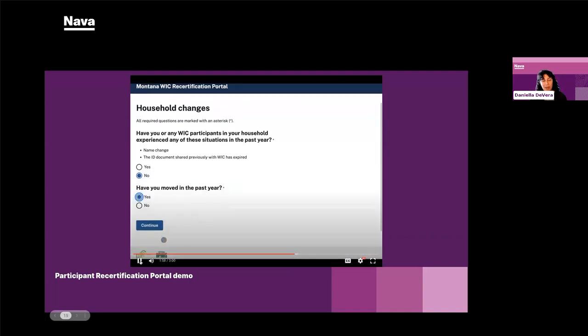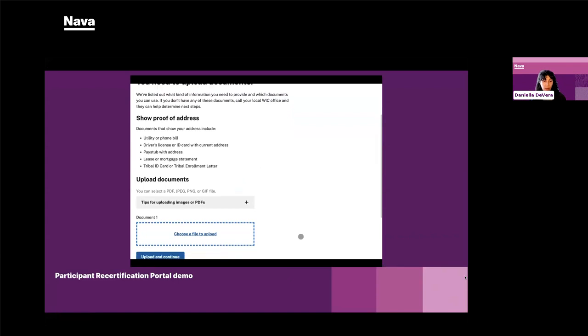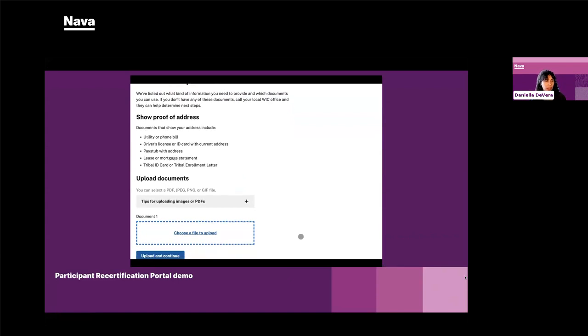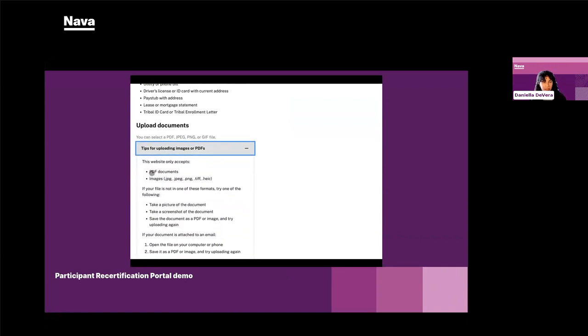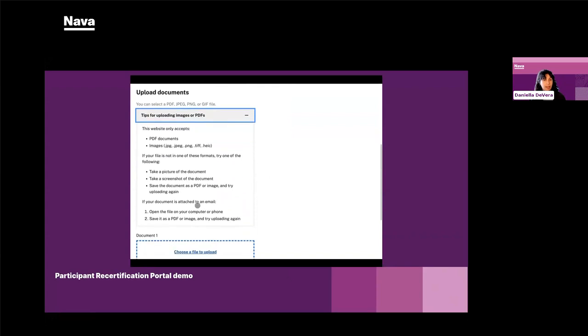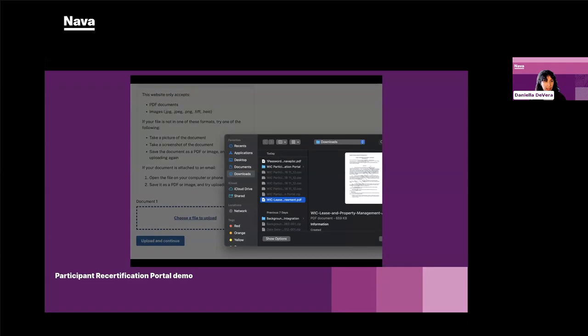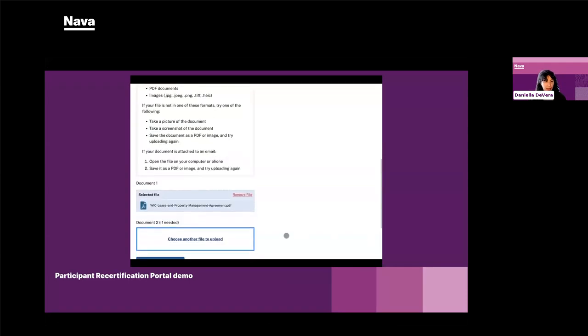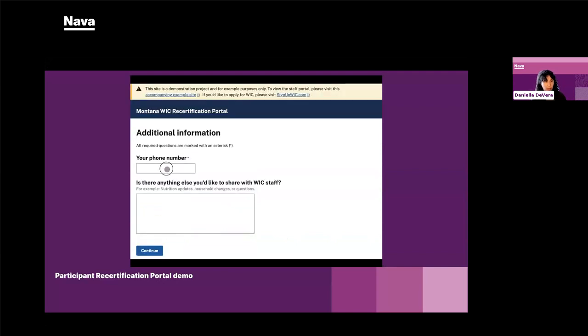So what we have here is a little bit of guidance, about what documents somebody might need to include based on what they wrote earlier in the form. So this person said they moved, so they would need to show proof of address. We've also got some tips for uploading images or PDFs. This is something that came up when we were talking with the PAC, like what documents might you have on hand? What formats? This also is a little bit helpful for if you are trying to do it on the phone.